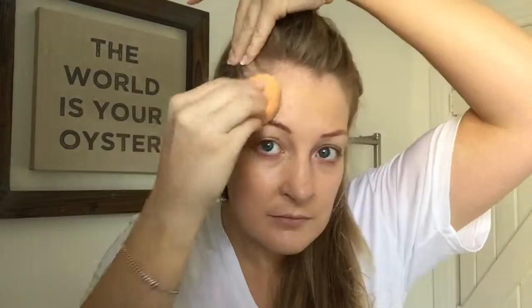I start in the centre of my face and then I go back in and work my way out. The key is to just push this into the skin with the sponge and just keep blending over the whole face until you reach the effect that you want. So I go all along my neck and jawline, into my hairline, just making sure that there's no harsh lines and I've got an even blended coverage to the whole of my face.